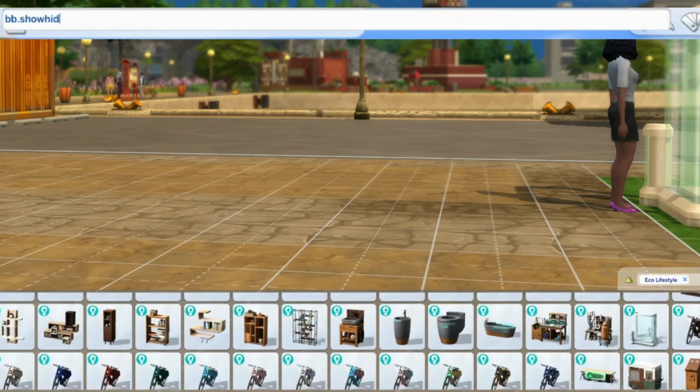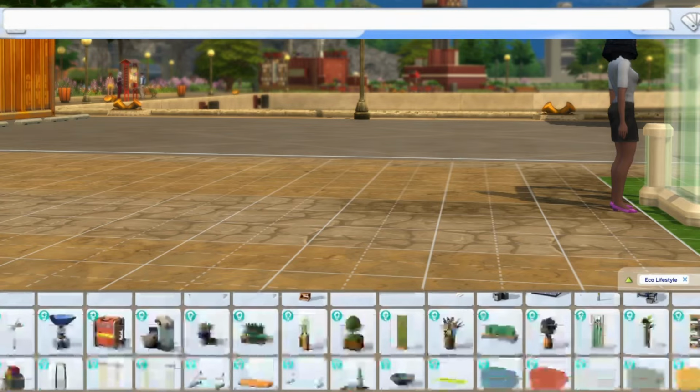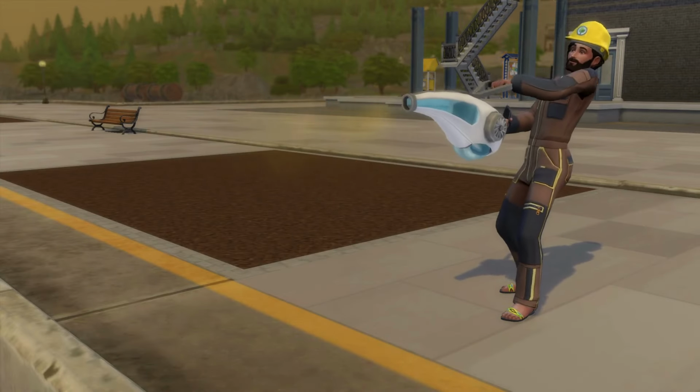However, the Fabrication Machine can be replaced by the debug menu in a lot of cases, and it's not super exciting on its own, which is why it's at number 9. The drafting tablet is at number 8, and by extension the Smog Vacuum and this cute rug.